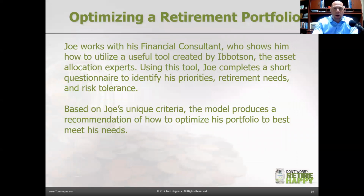Well, first of all, you obviously want to work with a trusted fiduciary investment advisor representative. A representative like myself can utilize useful planning tools, whether created by Ibbotson or the different advisory firms. Regardless of what tool you use, each client completes a short questionnaire to identify their priorities, their retirement needs, their goals, and their specific tolerance for risk and volatility. Now, in Joe's case, again, this is hypothetical, but based on his unique criteria, the asset allocation model is going to produce a recommendation of how to optimize his portfolio to best meet his needs.